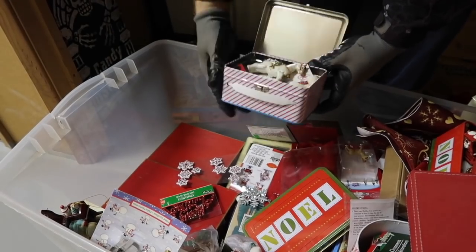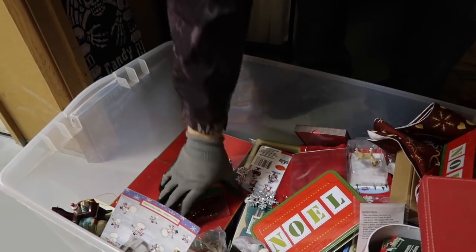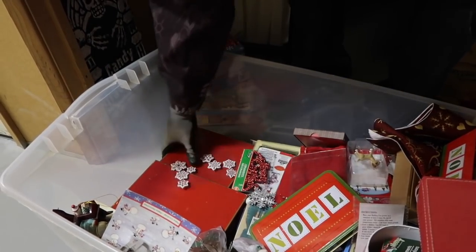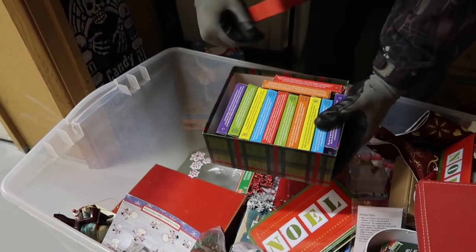Ornaments everywhere. Brand new ones. Yep. That's one thing, when you buy units, guys, you get somebody who, typically, what they love or what they're collecting, you get a lot of it. I love the little boxes.